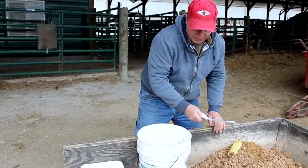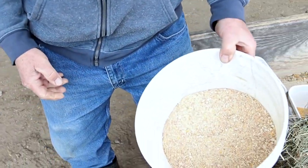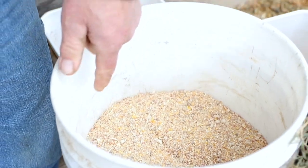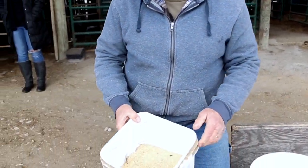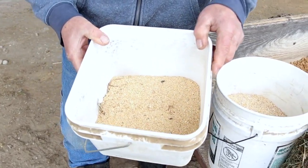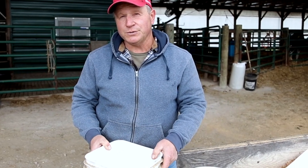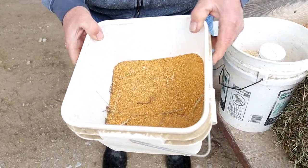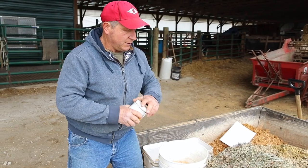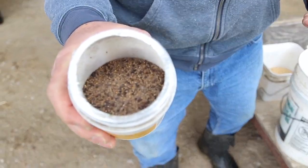And then in this bucket right here is a grain mix that we use to feed the cows. It's mostly cornmeal. A couple other ingredients in here are this stuff right here, which is soybean meal. It's what's left of the soybeans after the oil is extracted. It's a byproduct feed, not much good for people food, but it's 48% protein, a great protein source for cows. This is dried distiller's grain. It's what's left of the corn after the ethanol is extracted. And then also every cow gets 2 pounds of this stuff. This is their vitamins and minerals.